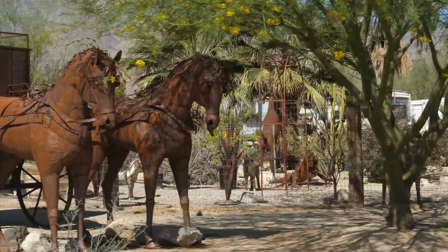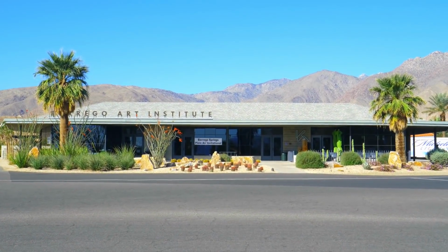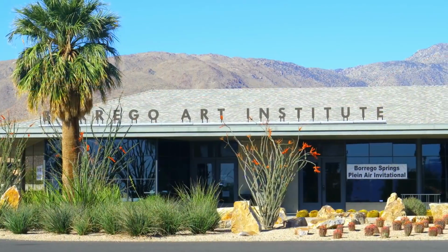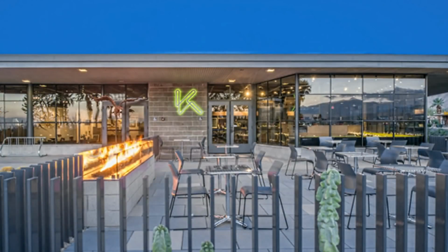We have the Trading Post on one corner, followed by the Borrego Art Institute on the other. Borrego Art Institute, just a fabulous opportunity for culture, and it has Kesling's Kitchen. And with Kesling's Kitchen, you have craft beer and some super Mediterranean foods.